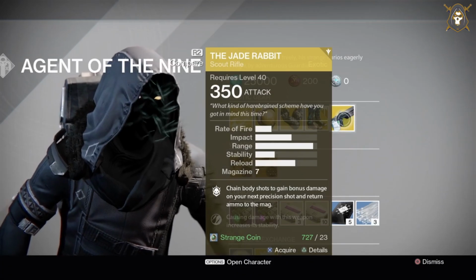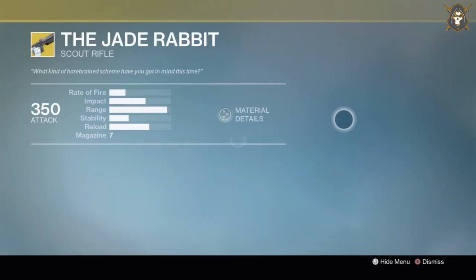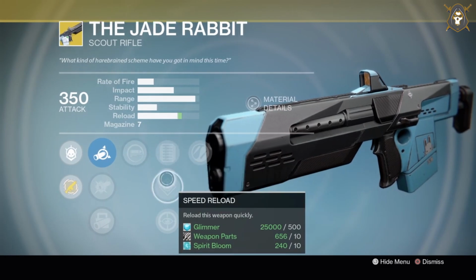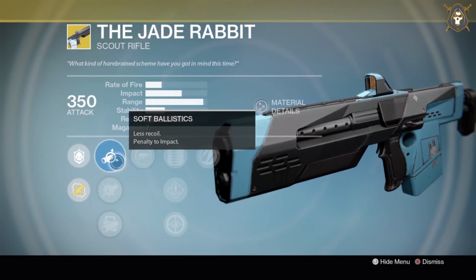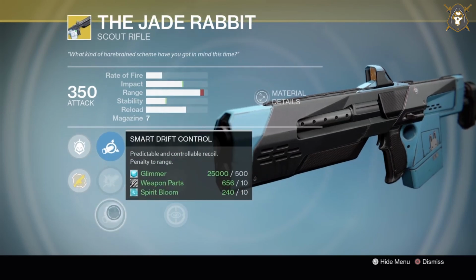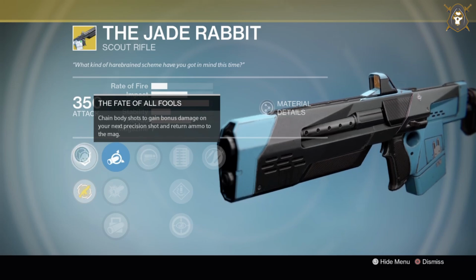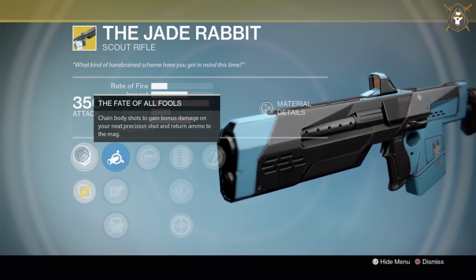He's got the Jade Rabbit Scout Rifle for 23 strange coins. This is a really good scout rifle to have for the exotic. And when you get precision shots and all, you can have ammo returned to your magazine with this weapon.